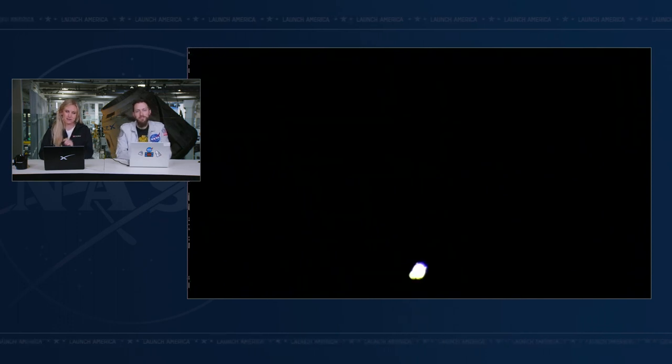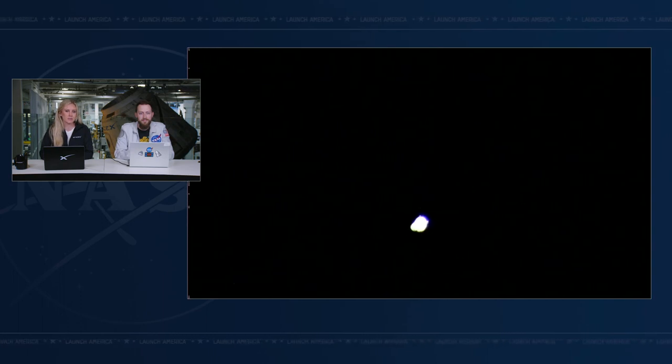In fact, on the screen you see right now, that's a live view of Dragon on their way to the station. Now, just after the T plus 9 minute mark, the first stage landed on the autonomous spaceport drone ship.